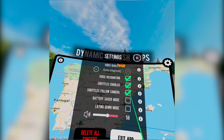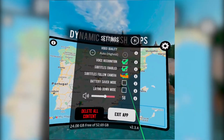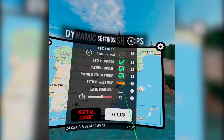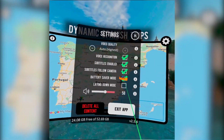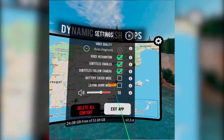Okay, so let's have a look at the settings menu. So this is the settings menu. So you have control of the resolution, you can turn voice recognition and subtitles on and off from here. Subtitles follow camera from here, or you can align them using your controller button. You've got battery saver mode. I don't know if you can see that, but it really makes it look a lot worse. I won't turn that on, but it's maybe useful for some people.